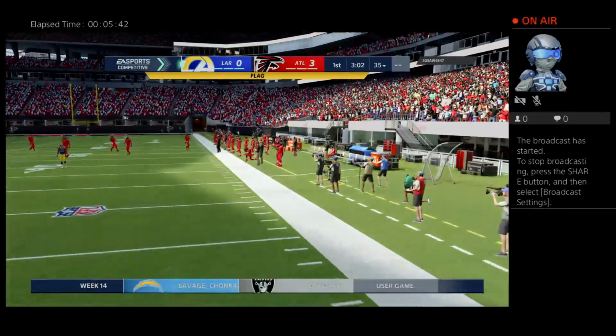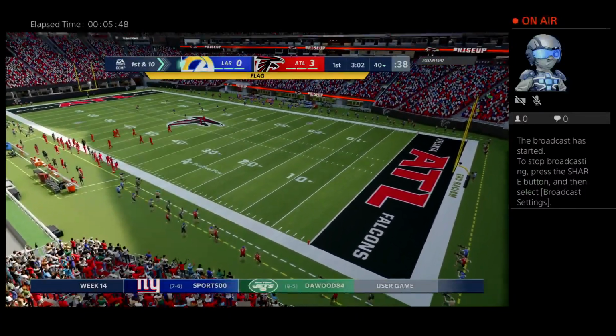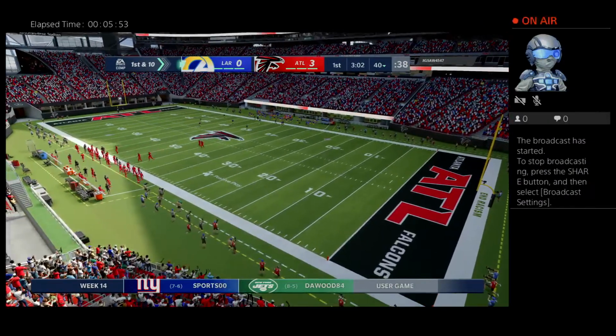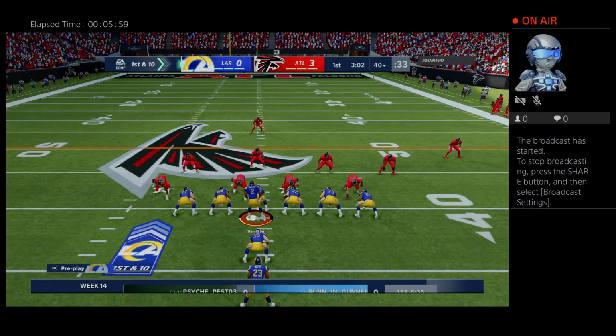He was solid on the field goal, but not as solid on the kickoff there, and that'll put him at the 40-yard line to start this drive. So good field position for the Rams as they come up 1st and 10 at the 40.